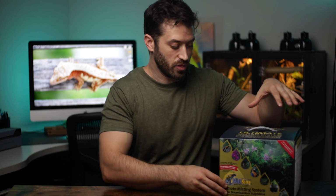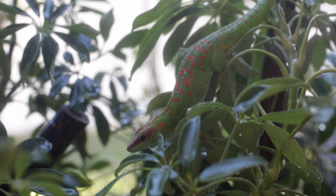Now, the reason I have a box right here is because I'm actually finally replacing the one I have out on my patio for the day geckos. Now, I got that system, and I'm not lying to you at all.